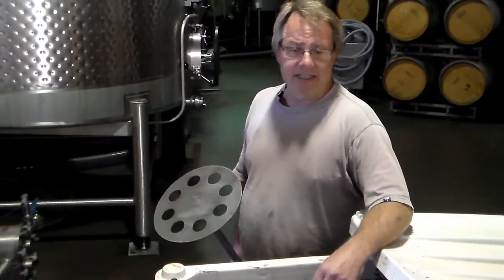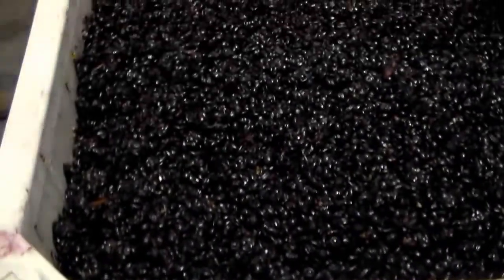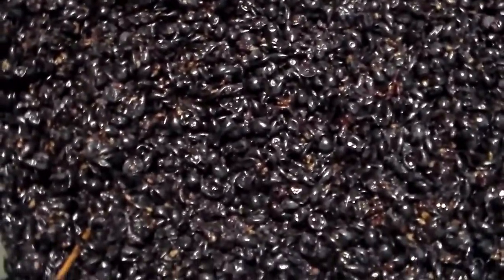Because we don't add any tannins whatsoever to our wines. What we're doing is we're trying to extract as much as we can from the skins. There's going to be even more. You'll notice every once in a while you see some stems in here. Stems actually have a whole lot of tannin in them. We try not to break the seeds. Again, that's a lot of tannin right there.